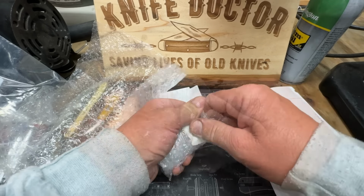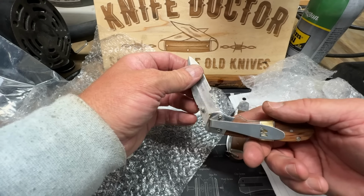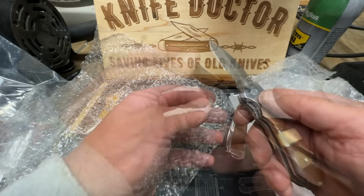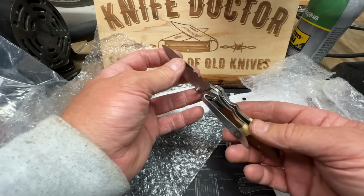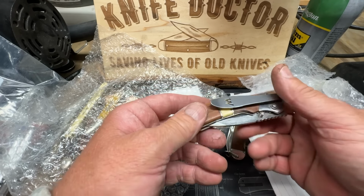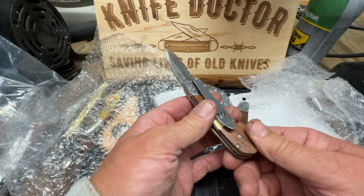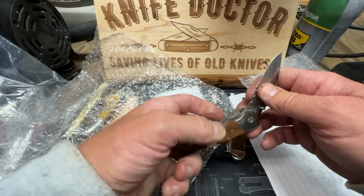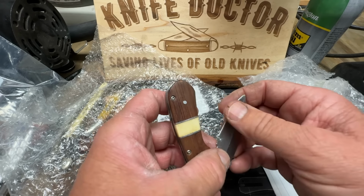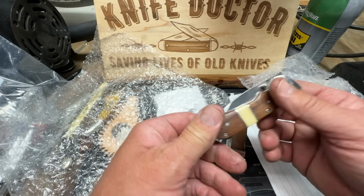Check out this Winchester. Winchester limited edition. It's nice. Pocket clip, liner lock. Thank you, Tony. Appreciate this, man. Very cool. I'll clean this one up. Put this in the next auction if you don't mind. I'll put a good little tip on it, and I'll resharpen it. So that one's going to the next auction as well.